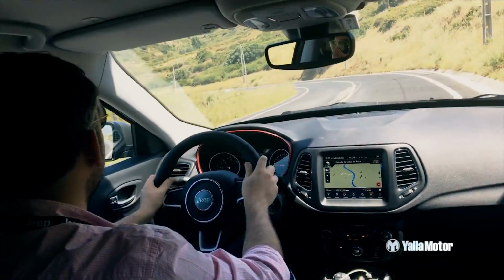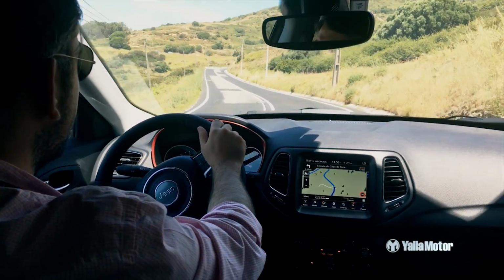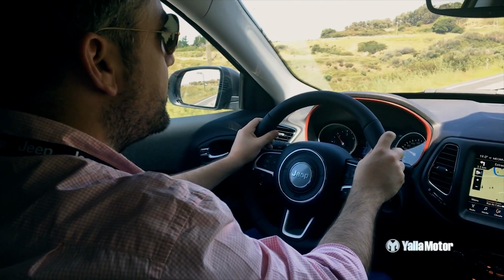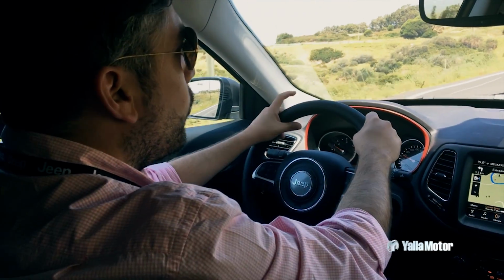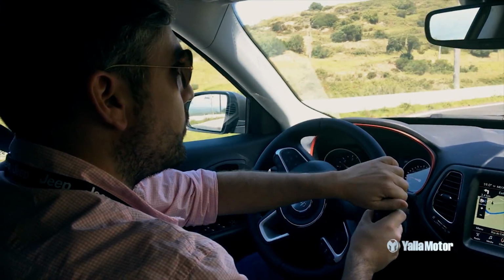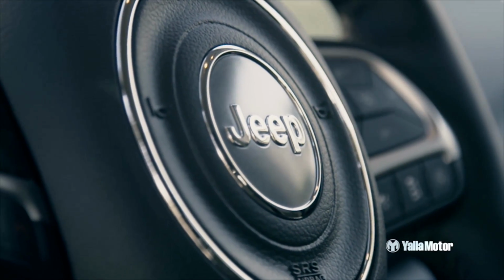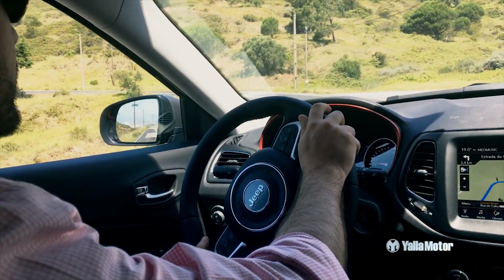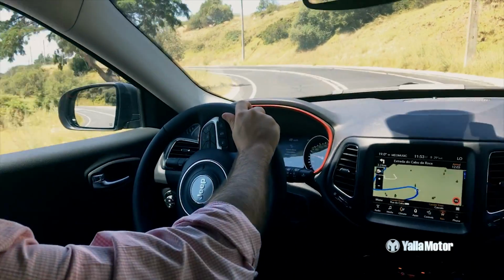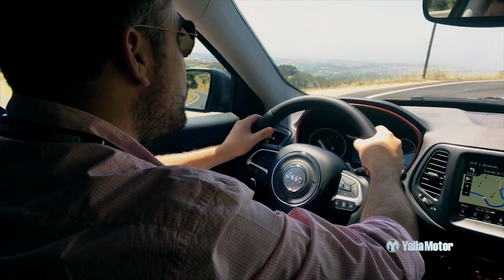The interior of this 2018 Jeep Compass, we can say, is better than its predecessor overall. And as we said already, it's an all-new model, so it was something we were expecting. Here, the steering wheel is very, very thick, so you need to get used to it for a bit. But after you're used to it, it's very nice and comfortable to steer with.